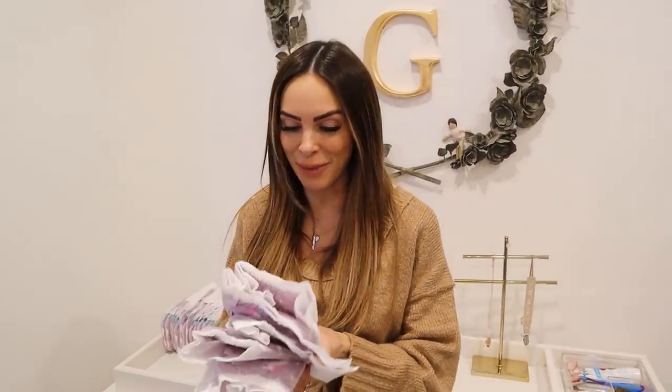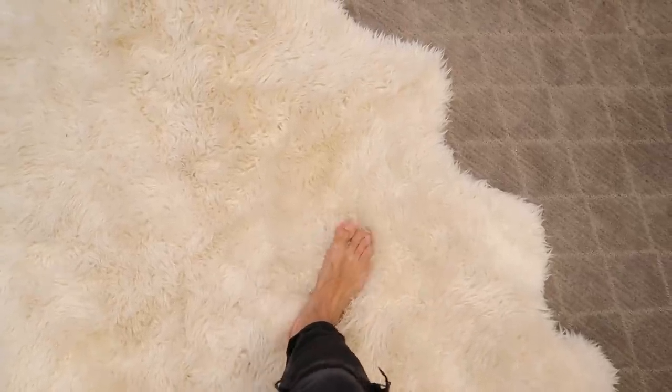Has actually never worn pull-ups. I don't know how long. I bought these when she was potty training, so when she was like 2. Been sitting here ever since. We have a squeaky board, so that's what that noise is.